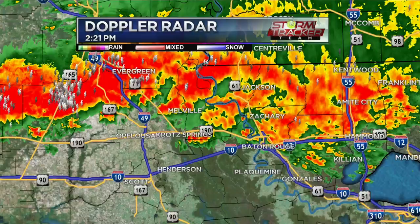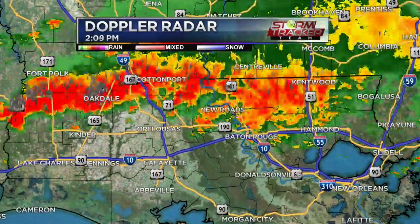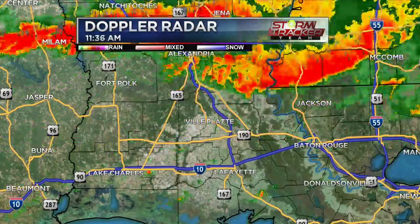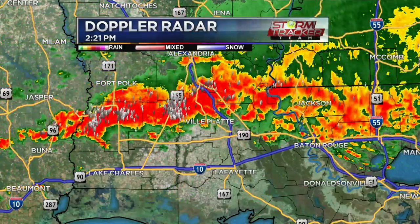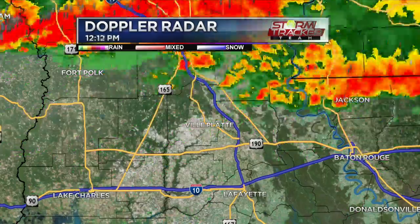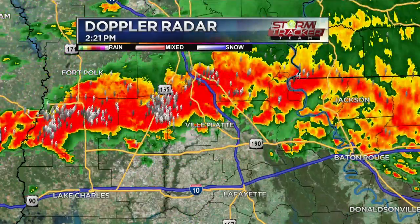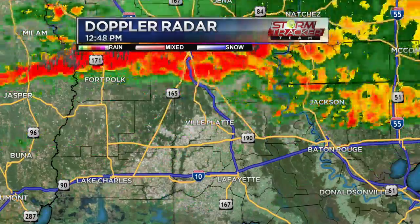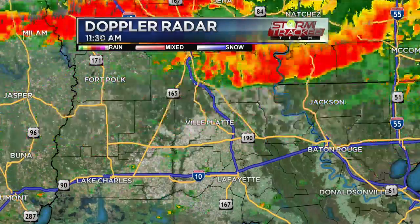We haven't seen much in the way of rotation. Obviously, that is a good sign. We don't need to see any tornadoes in this type of situation. So our greatest threats obviously will be those strong straight line winds. Again, some damaging wind gusts out there, maybe even the chance for a couple power outages, especially across southwestern Louisiana as this system quickly drives southbound towards I-10, so between Lake Charles and towards Acadiana.